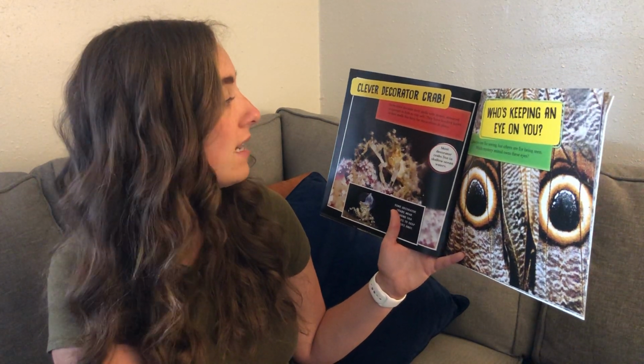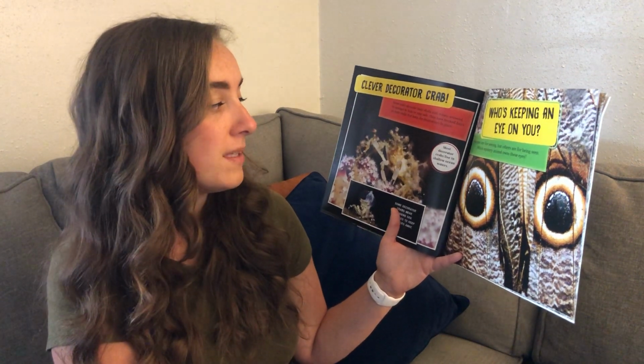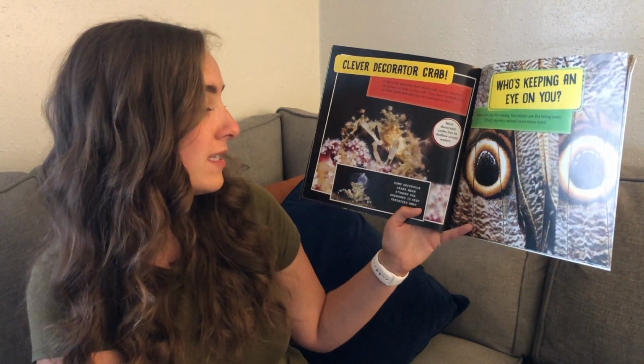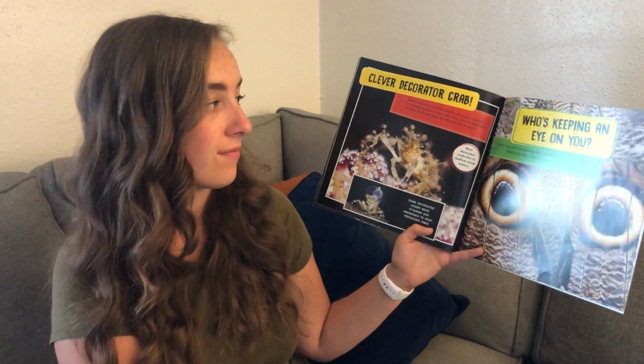They have hooked hairs on their shells that keep decorations in place. Most decorator crabs live in shallow ocean waters. Some decorator crabs wear stinging sea anemones to keep predators away.